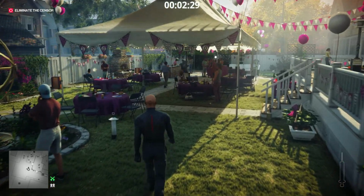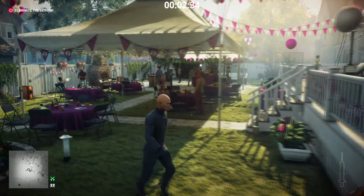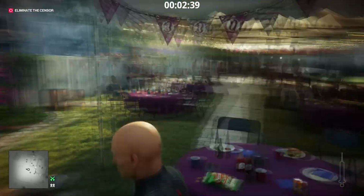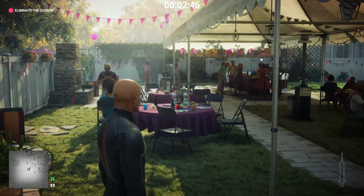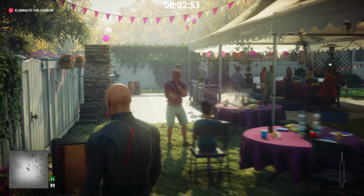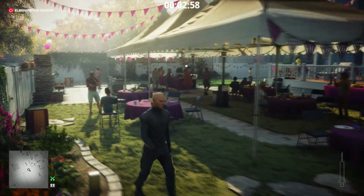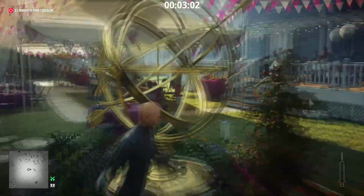Okay, so there's a couple possibilities here. The lamest possibility is he just stays here the whole time, and the goal is to just take out a guy stealthily in the middle of a party. That would be super lame. What would be more interesting is if there's a way to get him to go down over to the other property. And he's walking away.